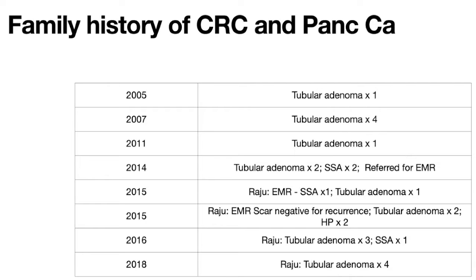So I think it's important for us to look at the cumulative adenoma burden for these patients. I think that's all I wanted to say about that. Sylvia. Yes. I think in my experience, this case also would qualify for further genetic examination because he has cumulative, as far as I see, 16 adenomas over 13 years.